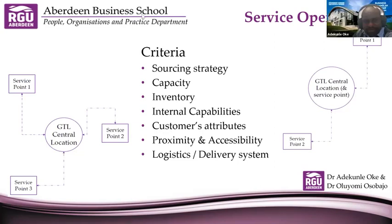Hello, Claire. Yes. Okay, so what I'm trying to explain with this slide is that we propose three different spokes and a hub for this organization. But for us to do that, we need to identify some criteria.